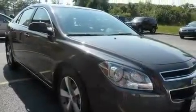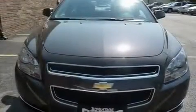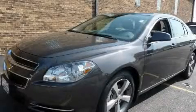With an EPA estimated rating of 33 miles per gallon on the highway, this vehicle helps leave money in your pocket where you want it. This vehicle is sure to sell fast. Call and arrange your test drive today.